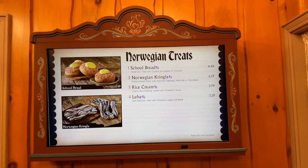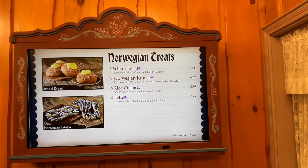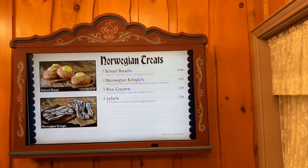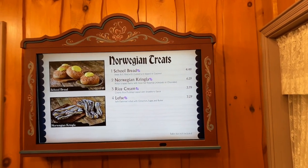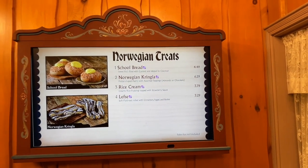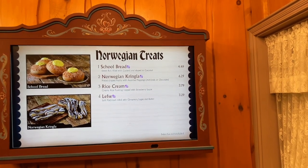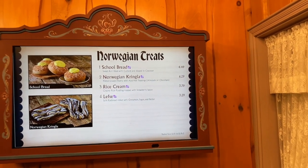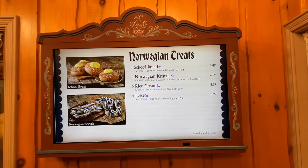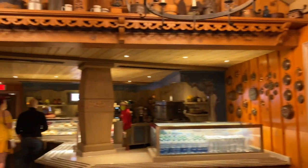The rice cream, love this, topped with strawberry sauce. That is probably one of my favorite permanent treats in World Showcase. And then the last one, which is a soft flatbread, almost tortilla looking, rolled in cinnamon, sugar, and butter. They often have cookies and fruits and other kinds of things, sandwiches, salmon. None of that is on the menu right now, but at least they're open, and that's a pretty cool thing.